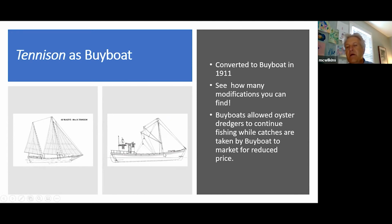So what's the purpose of a boat? So here it is. Basically, the boats would go out to the fishing grounds and offload the catch from the fishermen and take it back to a market. They'd get a reduced price to do this. Since the fishermen didn't have to stop fishing, they could continue fishing, and basically the boat would get a good price on the catch, and they would take it in and sell it and then come back. Okay, so again, everything was driven by the fishery and making money.